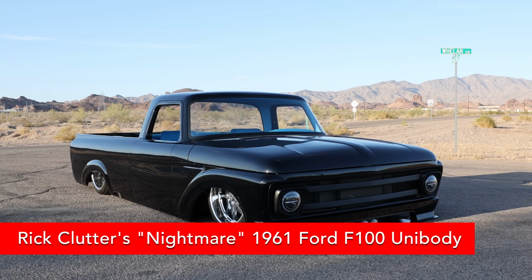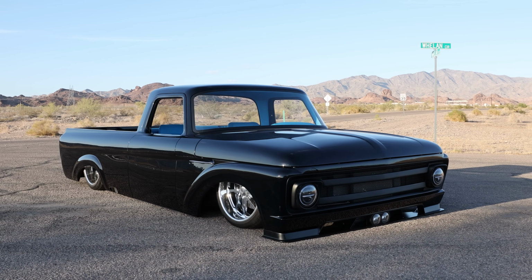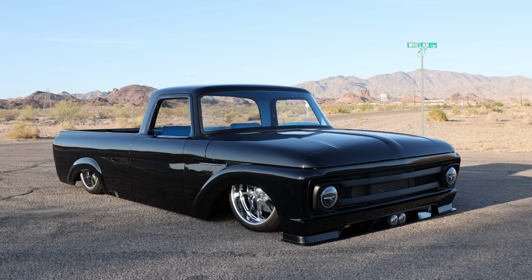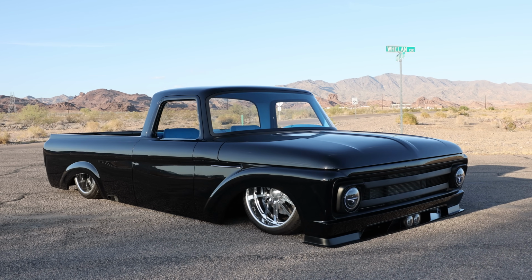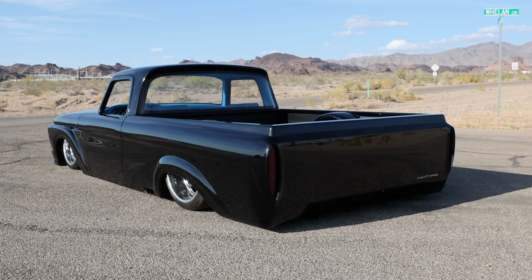Up next, we have Rick Clutter's 1961 Ford F100 Unibody, nicknamed Nightmare. These trucks are rare, and I love the style of them. Ford did good on these trucks, at least style-wise, but they had a short run as the bodies would bend when put to the test with heavy loads in the bed, and sometimes the doors wouldn't shut because of this.